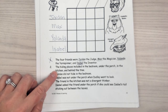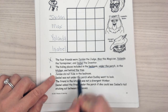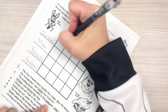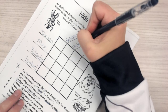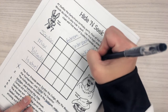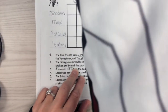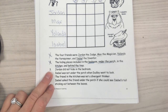The hiding places included in the bedroom, under the porch, in the kitchen, and behind the tree. Those are our 4 places where the friends could be hiding. Let's write those on this top section of our grid. We have bedroom, under porch, in the kitchen, and behind the tree. I write kind of fast, so remember, you can always pause it so you can get down bedroom, under porch, in kitchen, and behind tree. Since we completed the second clue, I'm going to cross that off. Let's look at the third clue.